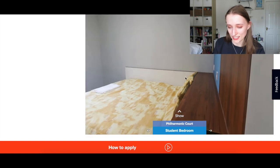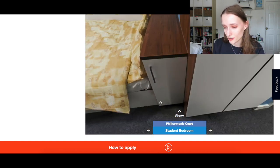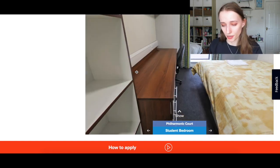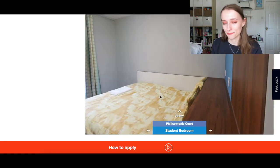I like having that desk above the bed, and then they've got a cupboard there. That's quite good. Wardrobe. There seems to be a bit more storage than in the Birmingham one, so it's got to be higher than that. I think 7.5 or 8 out of 10 for that one.